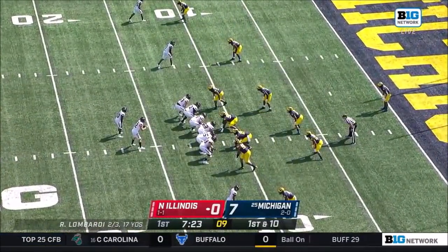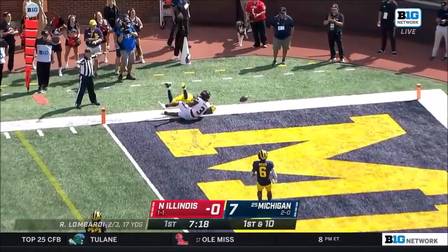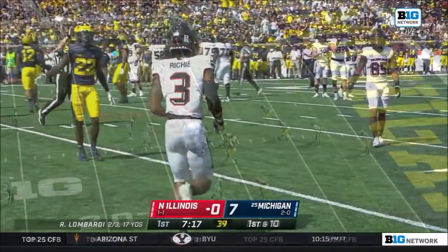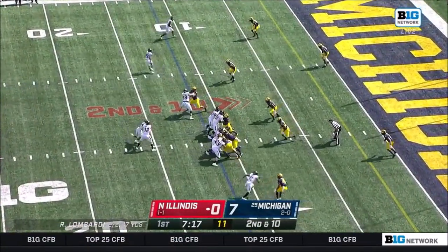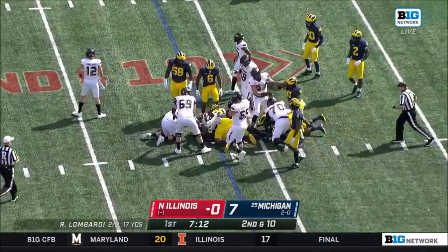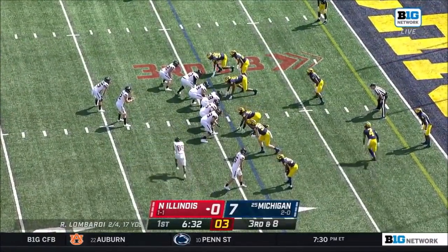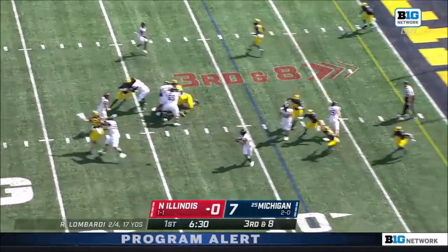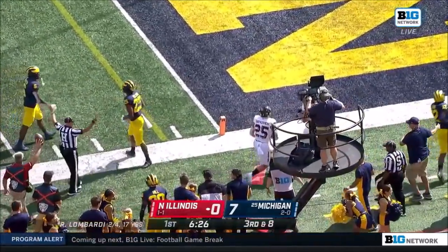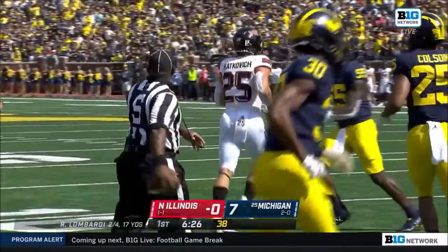4 plays of 10+ on this drive for Northern Illinois. Looking for in the end zone. Trying to adjust Tyrese Ritchie. Got a hand on it, couldn't bring it in. On second and 10, back to the ground, but that Michigan defense ready. Lombardi underneath to Whaley. And rather Ratkovich, and Ratkovich is shoved out of bounds, shy of the line to gain.